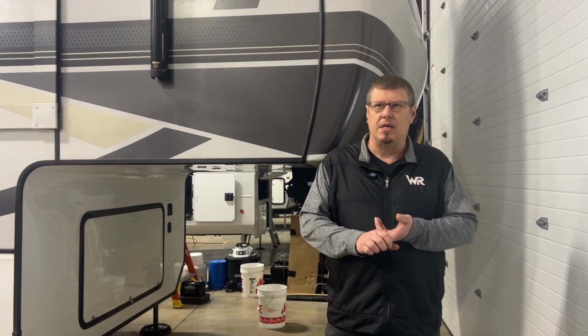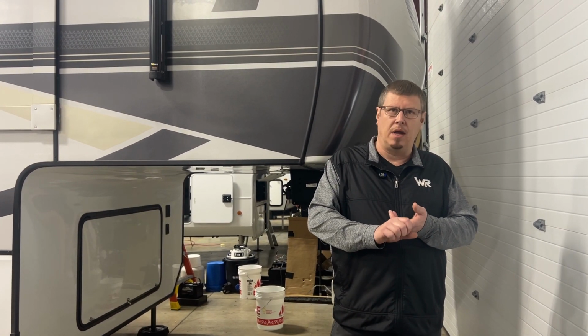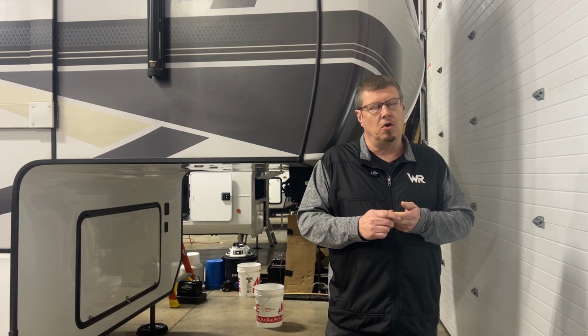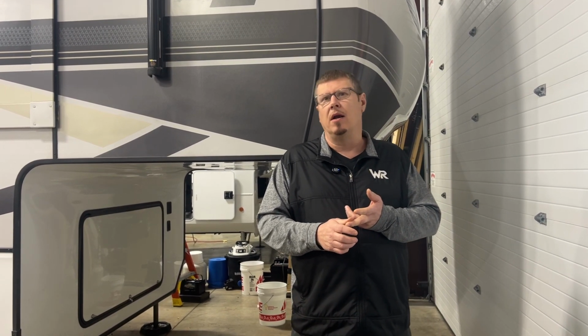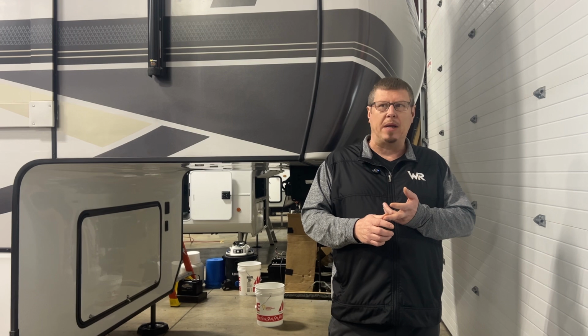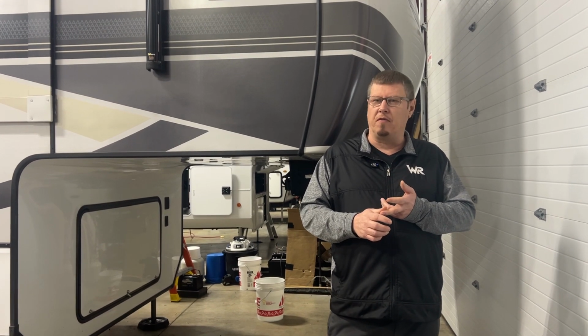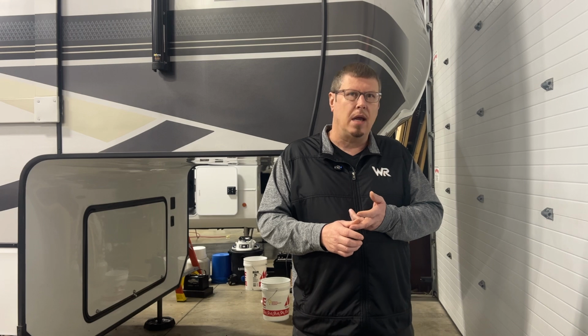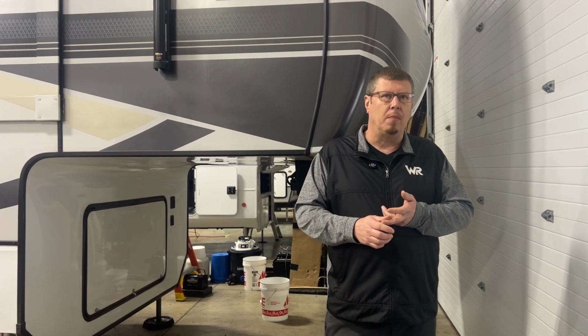So then obviously if we find anything, the tech will write down what they found, get back with the advisor, and then you'd be looking at the additional money. But $199 for that inspection, for peace of mind before you go out on your first trip and it's been in storage.